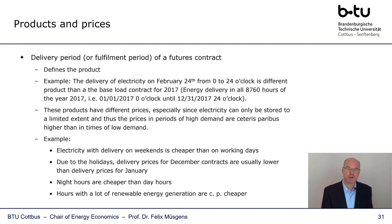And again, these products have different prices, especially since electricity can only be stored to a limited extent, and thus the prices in periods of high demand are ceteris paribus higher than in times of low demand. If you remember the question I raised a few minutes ago, here we explicitly write, read that sentence carefully, the prices in periods of high demand are ceteris paribus higher than in times of low demand. So if everything else remains equal, then higher demand directly translates into higher prices, but that's not necessarily the case. The missing piece before on the slide was, of course, solar power. During the day, demand increases, yes, but the sun also goes up and the photovoltaic modules start producing electricity.